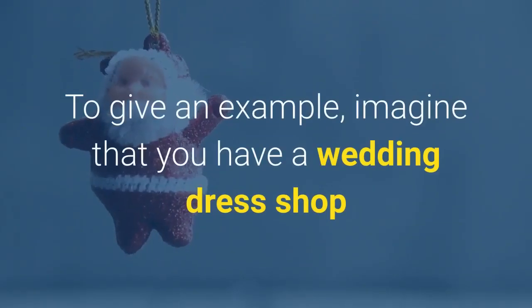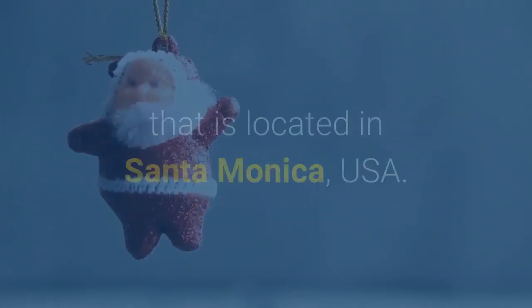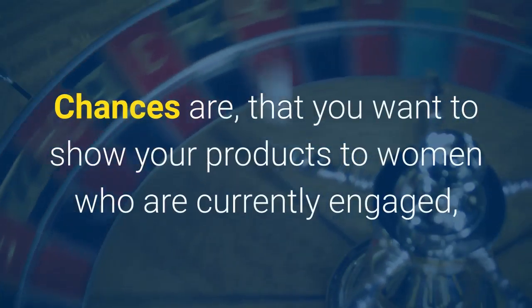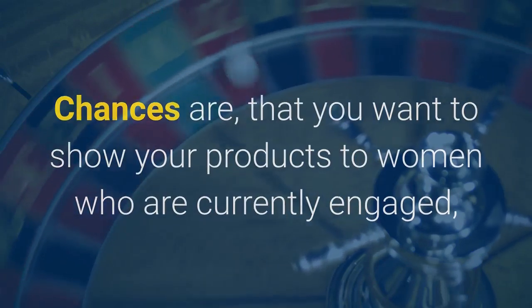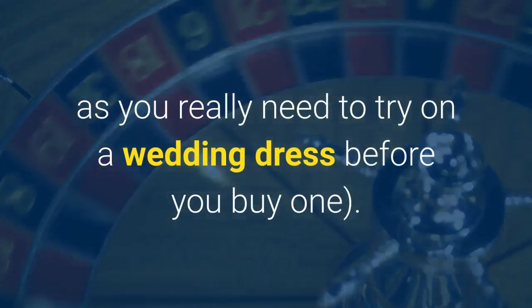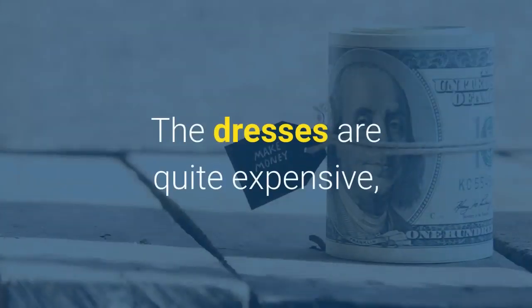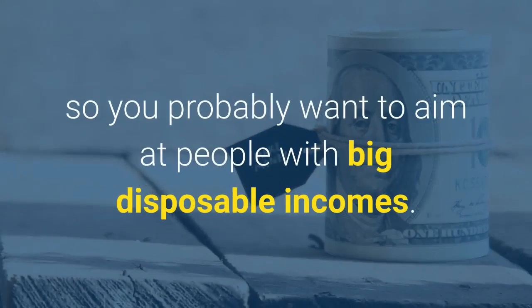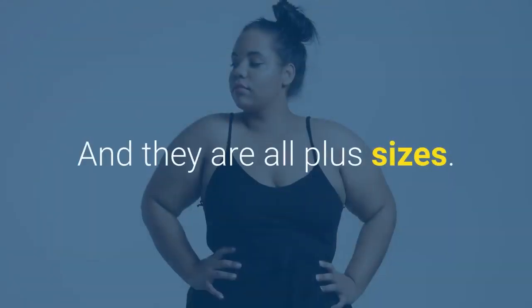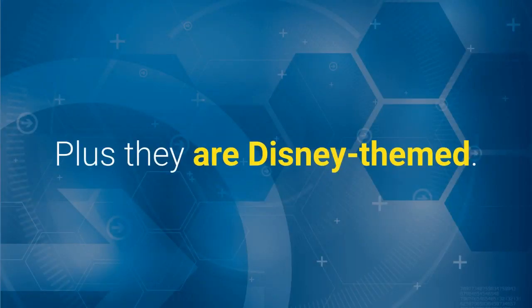To give an example, imagine that you have a wedding dress shop that is located in Santa Monica, USA. Chances are that you want to show your products to women who are currently engaged, living in that area, seeing as you really need to try on a wedding dress before you buy one. The dresses are quite expensive, so you probably want to aim at people with big disposable incomes. And they are all plus sizes. Plus they are Disney themed.